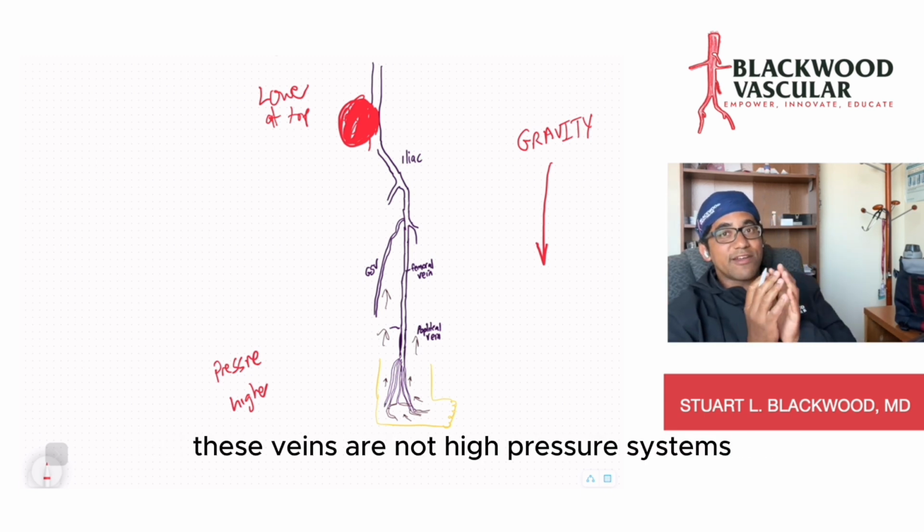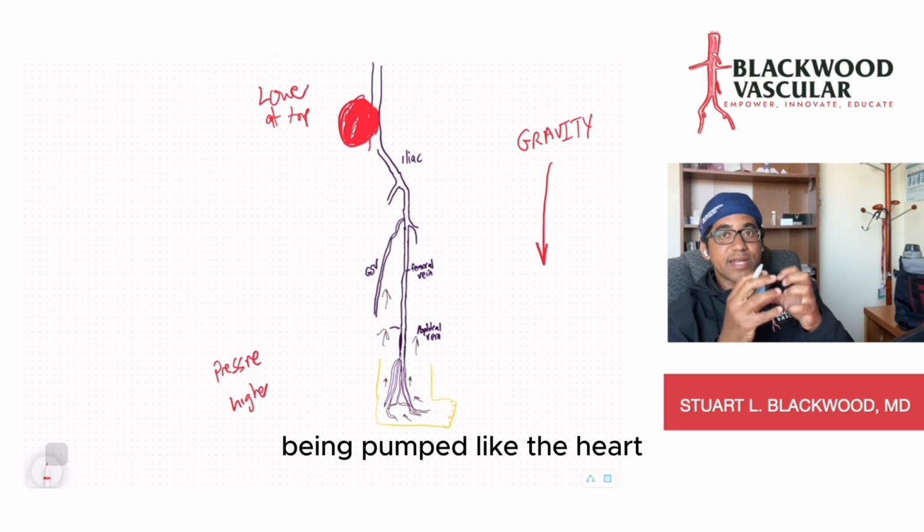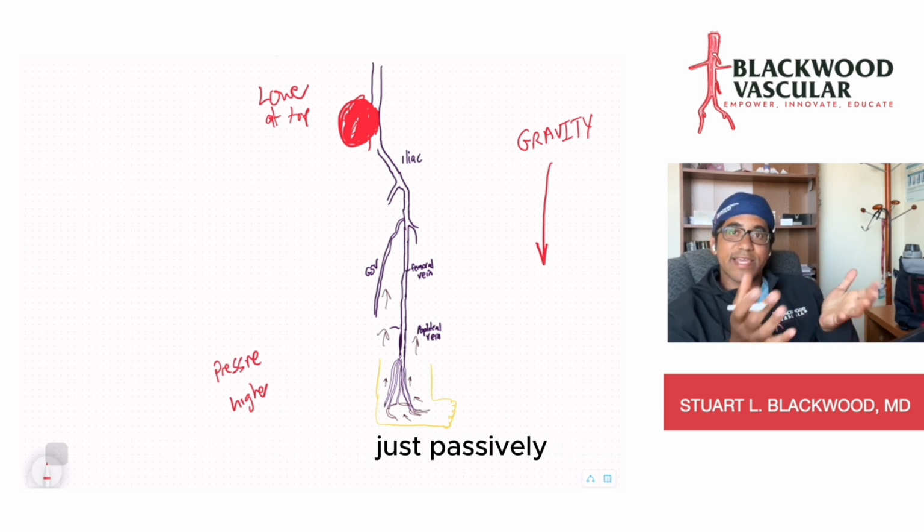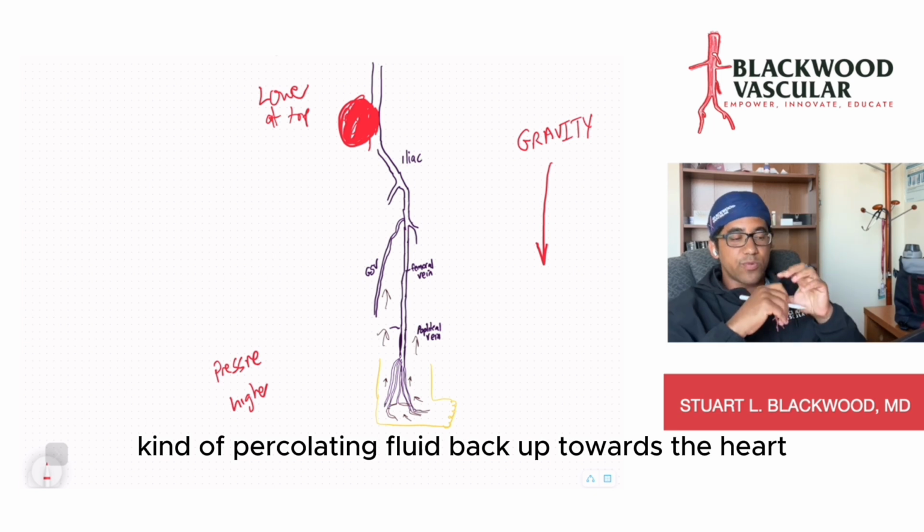Remember, these veins are not high pressure systems being pumped like the heart, like the arteries. The veins are a low pressure system just passively percolating fluid back up towards the heart.